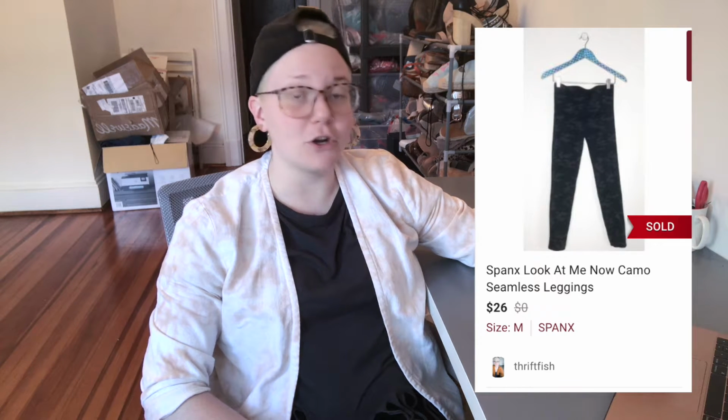They were a pair of Spanx camo seamless leggings, also sold on sale on an offer for the same price, $26, giving me $18.68. Those leggings were actually from my personal closet, so I think I definitely could have gotten more for those, but I'm okay with having gotten them out of my closet.